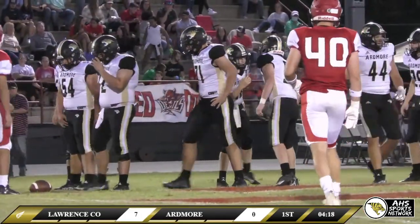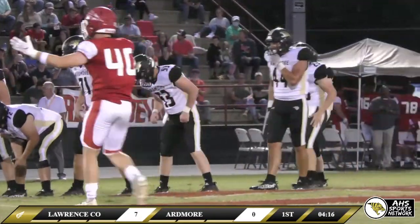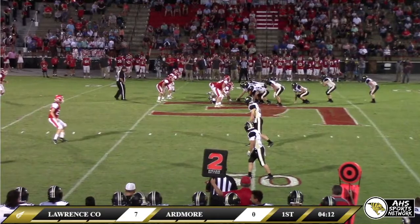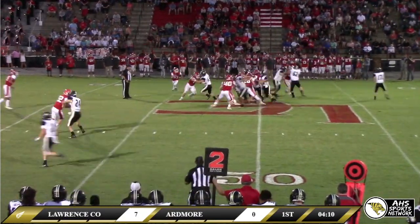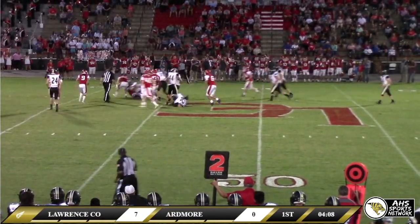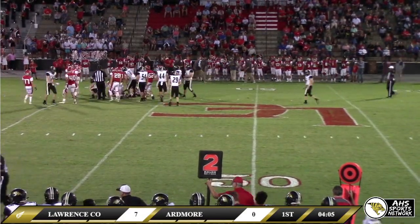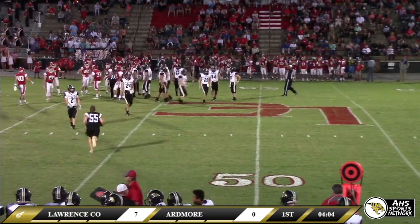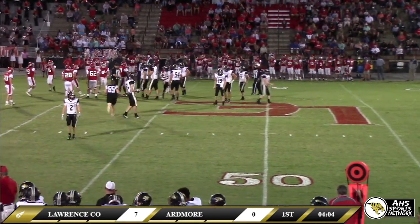Looks like Zach Hall has checked into the game, too. Going to bring up 2nd down and 7. And they will spot the ball inside Lawrence County territory, and he's going to hand it to the big man. And he finds a crease. He'll get around the 45, down to the 43, close to a first down. Close to a first down, Ricky. He'll come up maybe a half yard short.